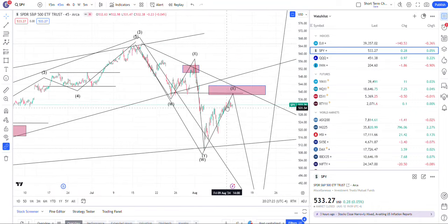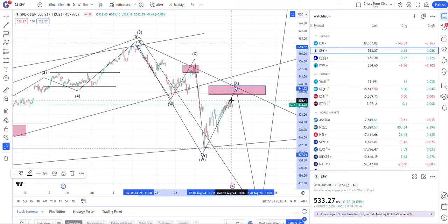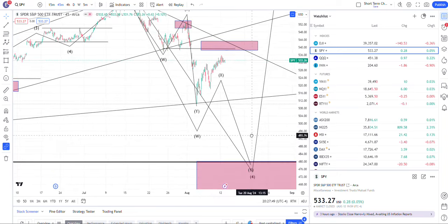480, and then we pump back up to 439, and we hit this sell area, resistance line, kind of a downtrend line, and we reverse here. So maybe we get some early excitement tomorrow morning, and then it reverses at some point. That's just one possibility. There's many other possibilities in this count here.